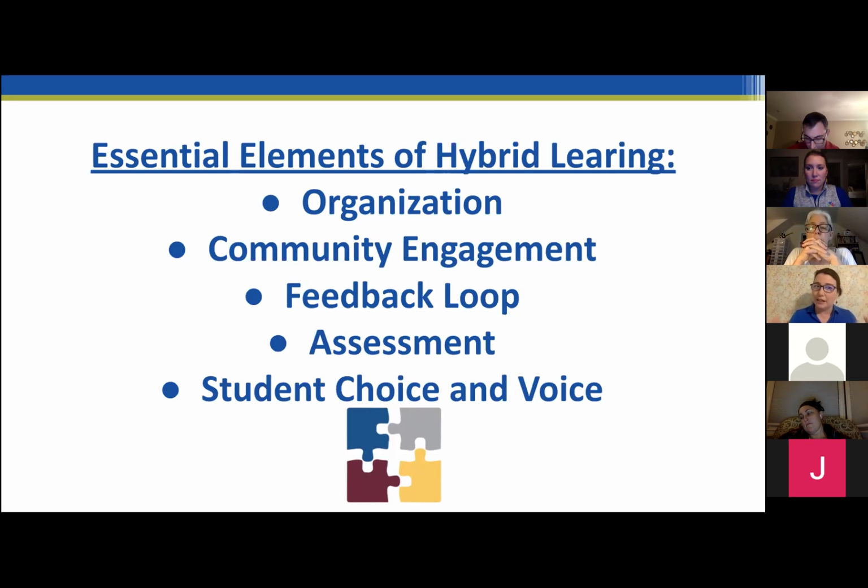If students are missing classes due to illness or due to not being able to attend, it's important that they can stay organized and know what they missed. Another really important element is community engagement. Last spring, what I heard most from students is they want to engage with each other. While that can be really difficult with social distancing, we have to think of ways that students can engage with each other.